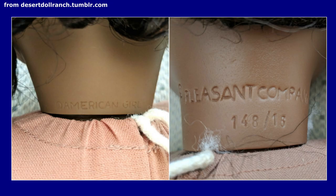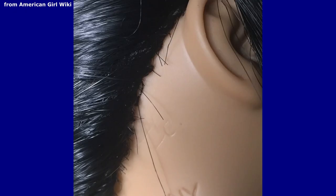In addition to the Pleasant Company or American Girl stamp on the back of a doll's neck, some dolls also have a small mark behind their ear. These dolls are usually from early production of that particular doll.